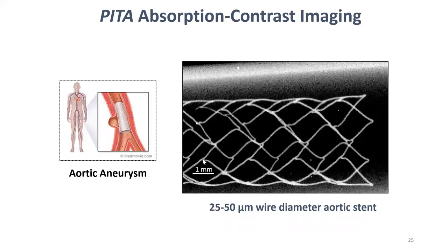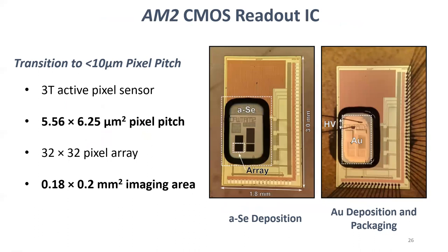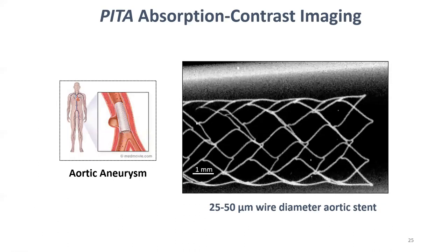We did a few images with it. For example, this aortic stent. It's just basically a metal wire in the 25 to 50 micron range, but it was visible very clearly. It was a great image. It's typically used in aortic aneurysms. And anyway, so that was the first design.